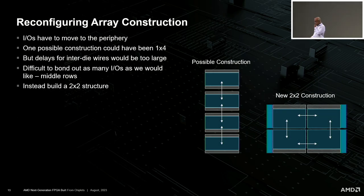So what did we do? One natural way of dealing with this, shown with the figure on the left, is we could move the IOs north and south. If you move the IOs north and south, of course, now the problem within one chiplet is fine. You don't have to ever cross IOs. But now when you're going from one chiplet to the other, the delay worsened. So again, the problem of creating an undifferentiated fabric became harder on our tools. Also, bonding out those IOs that occur in the middle of this extremely complicated large device is very hard.